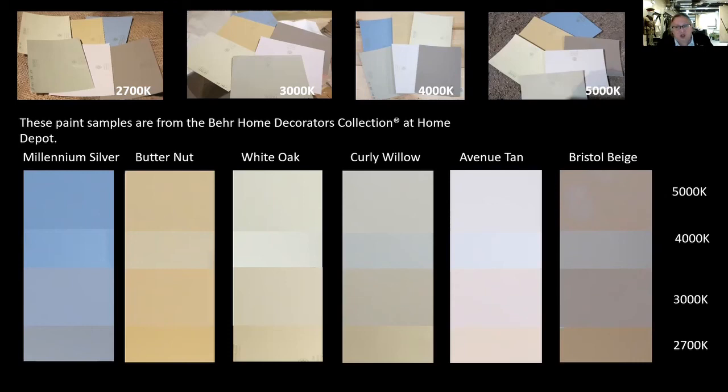And the curly willow and the avenue tan especially, they just sort of go into the background. You don't really think of them. Same thing with the white oak. It's a very present color, but it just fades into the background so that you're really paying attention to what's in the exhibit cases, the artifacts that are in that area, and it doesn't really make you walk into the room and say, oh good heavens, what color is that? And why do they have this horrible lighting? It all worked together really well.